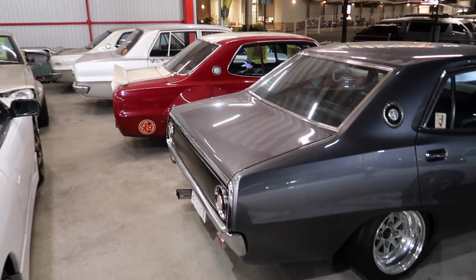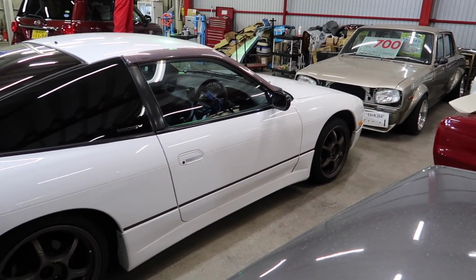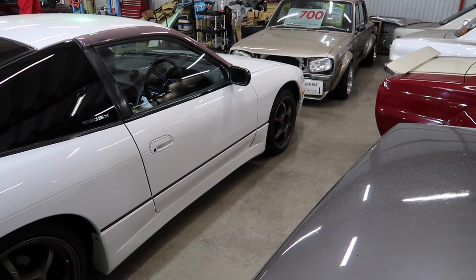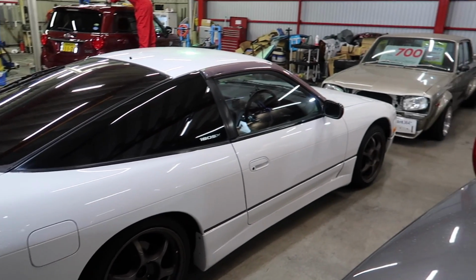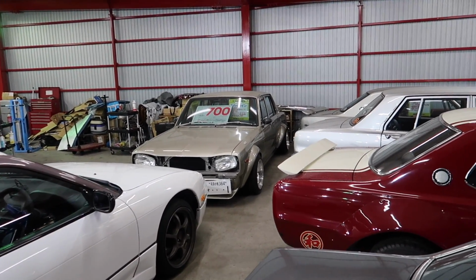Now, let's go pop our head over here at the 180. I don't think it's for sale, so I don't want to get too much up in the business of it. But you know I'm loving 180s right now. This one looks pretty good. Not bad. I don't really like the wheels and I'm not a big fan of the wing, but not a bad car for sure.